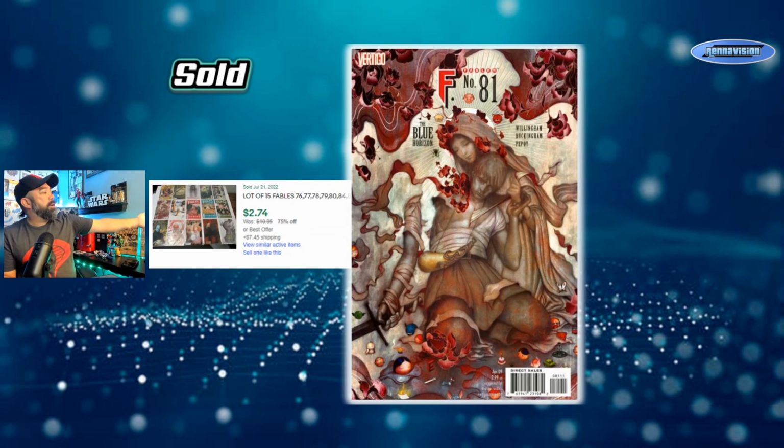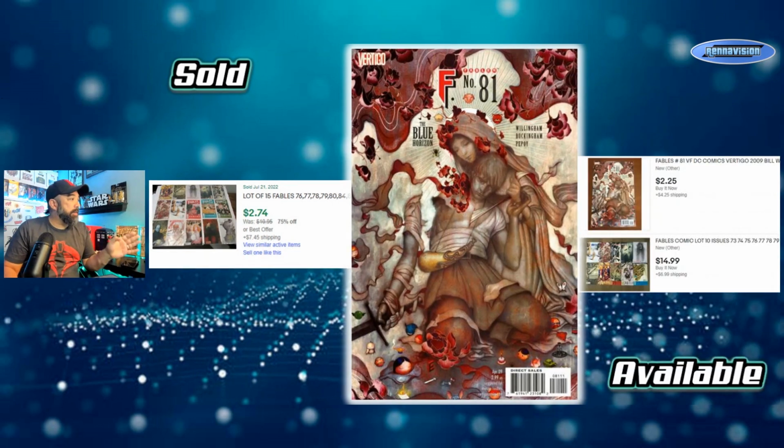You can see here, look, in July, a lot of 15 issues of Fables sold for $2.74 for 15 covers. So this is what I'm talking about. It's cheap, not a big buy-in. If you just like the art, read the story, just look for lots like that. If you think it's a lot to deal with, like, oh my God, 81 issues, I can't collect all those, you might be able to if you get them in chunks like this. So that's another way you can go out there shopping. And you can look at available things. You can see individuals might only be a couple of bucks.